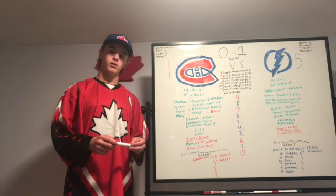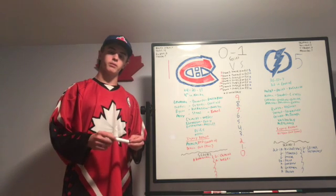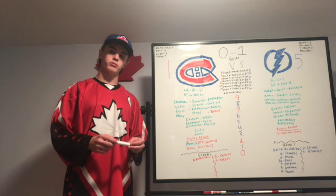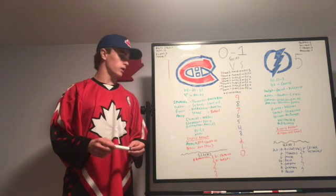Number 7. For the Habs is number 73, Jake Evans. Jake Evans was one of the big storylines of tonight's game. With Joel Armia out due to COVID-19 protocol, Evans was finally reinstated in after the Mark Scheifele hit. He was a big letdown tonight and barely could be seen on the ice.